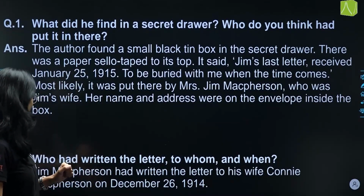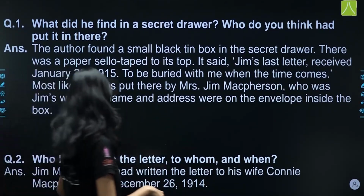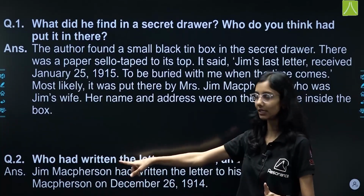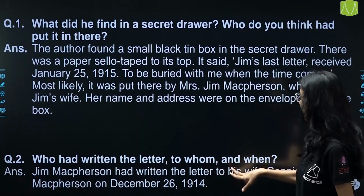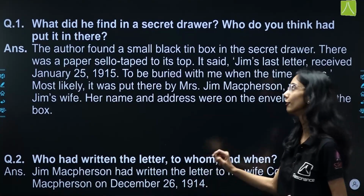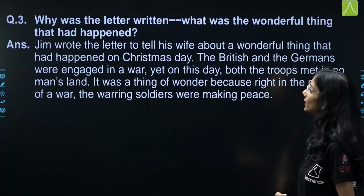Let's look at the next question. Who had returned the letter, to whom and when? Now the first question is who had returned the letter. Letter किसने लिखा था? Jim McPherson ने लिखा था. And to whom? To his wife Connie, Mrs. McPherson. And when? When कब लिखा था? December 26, 1914.